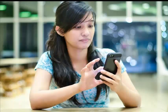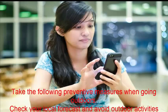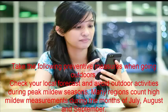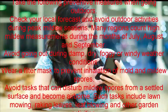Take the following preventive measures when going outdoors. Check your local forecast and avoid outdoor activities during peak mildew seasons. Many regions count high mildew measurements during the months of July, August, and September. Avoid going out during damp, dry, foggy or windy weather conditions.